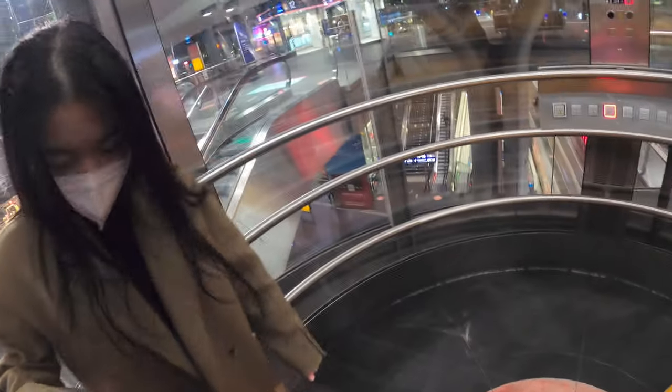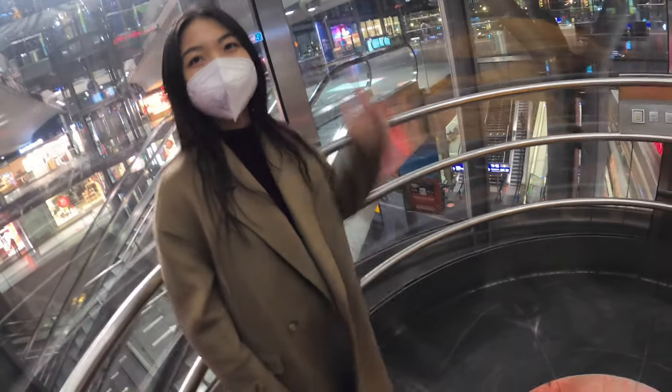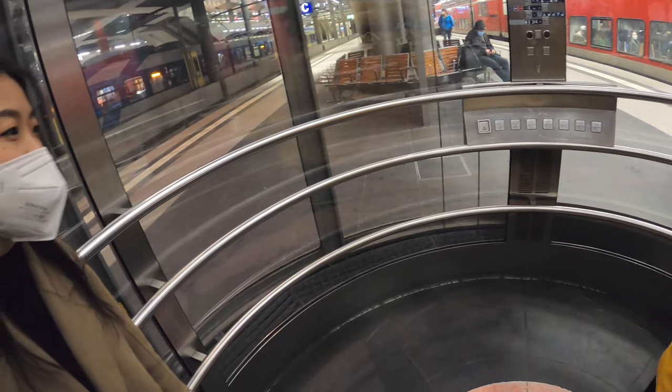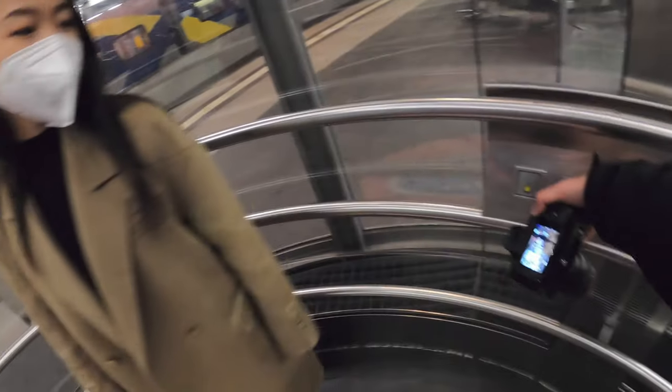So actually for this shot we wanted to take pictures in the elevator because of this really nice cool glass looking tube that has this effect, and I thought it would be really cool to maybe do a photo shoot in here. But then obviously this is not a private elevator and a lady just came in, so we just had to wait a little bit and then continue with our photo shoot.